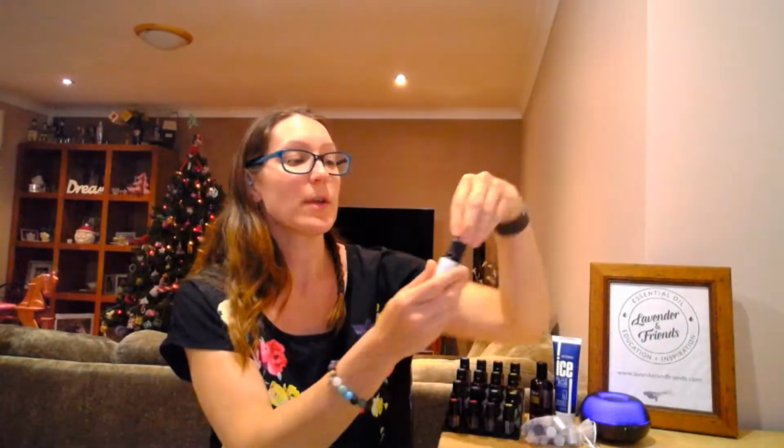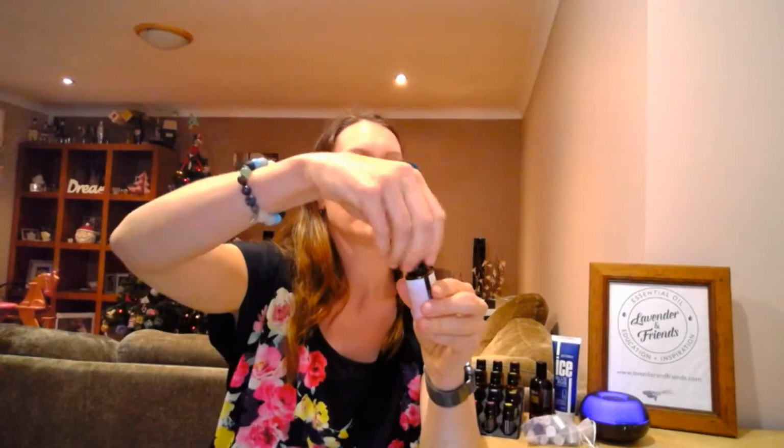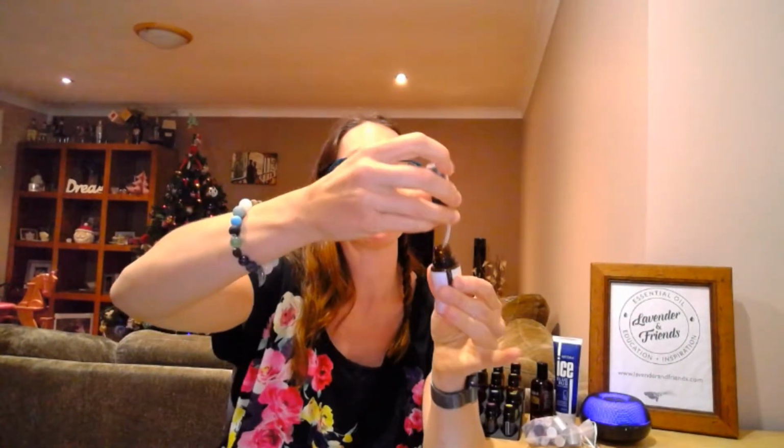Maybe you could put some, actually, this is a cool thing. You can buy little spray tops. So that's a spray top you put on an empty bottle, and you could mix maybe some lavender and water and spray it onto the area to kind of give it a bit of relief would be my suggestion.